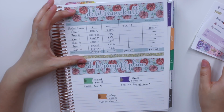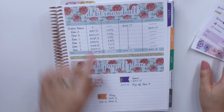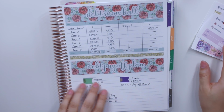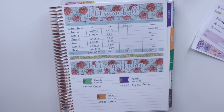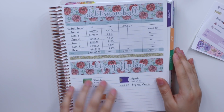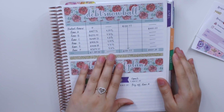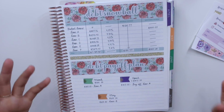I'll go ahead and put my debts up top with my debt snowball kit. And then at the bottom, I like to make a debt payoff plan section where I set goal amounts per month as to how much I want to put extra towards my debt. And that's really been helping me out. I think it's definitely nice to not only know which debts you have but also how much APR you have, so that you can choose which method you'll be going with.